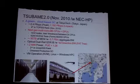And the energy consumption is quite low. Our system achieves only around 1.2 megawatts power, and PUE is 1.28. The result is also listed in 2nd position, actually 3rd position in the Green500 ranking. This has several reasons, and we have got the greenest production supercomputer in the world. As a cloud, we also provide VM operation by using KVM. By using this mechanism, we provide Linux and Windows-based HPC environment.